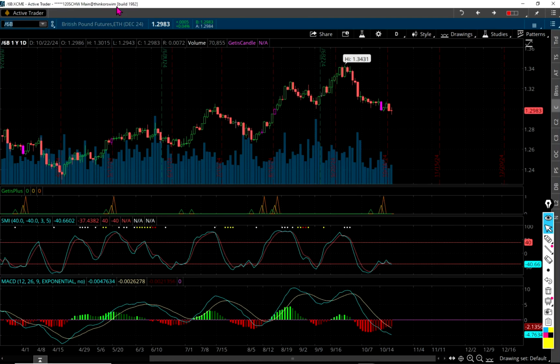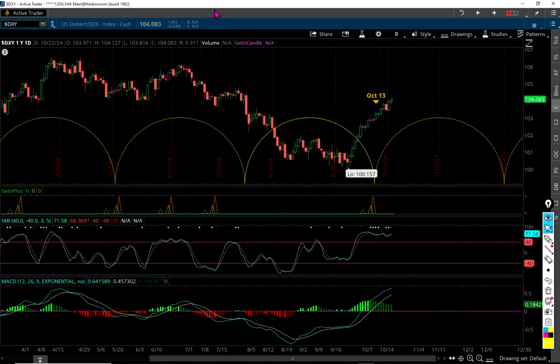Okay, let's look at the dollar. We know the dollar's got to be going to the moon. Going to the moon. Look at this. Blew right through the cycle. Look, it didn't matter. One little purple candlestick. That's it. Through the roof. Extremely bullish.